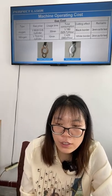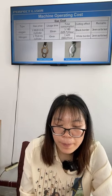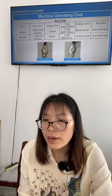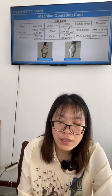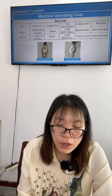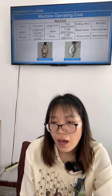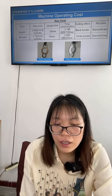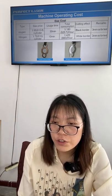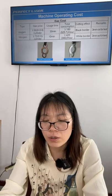Okay. You can see the gas cost, the type: oxygen, nitrogen. This is our Thailand cost. Maybe in your country, the cost will be different. But at least you can take it for reference, okay? For example, in our Thailand, one cylinder of oxygen gas is about 19 RMB. Maybe in your country it will be cheaper. So you can choose the gas to assist cutting according to your local market cost, okay?